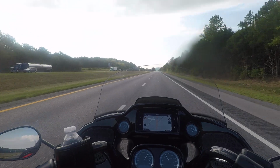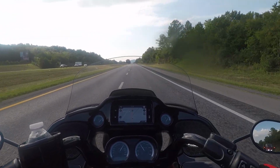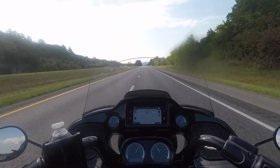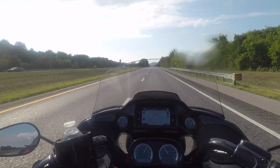We'll be getting off up here another couple of miles, and we'll be jumping on the back roads where there's a little bit of curves, so I get a better idea about what that will be.